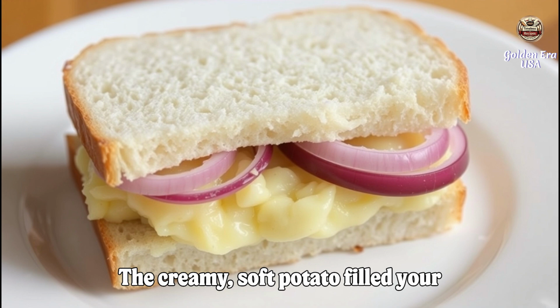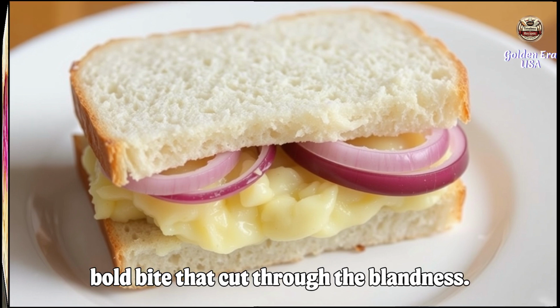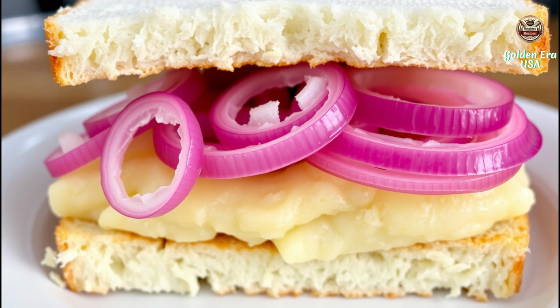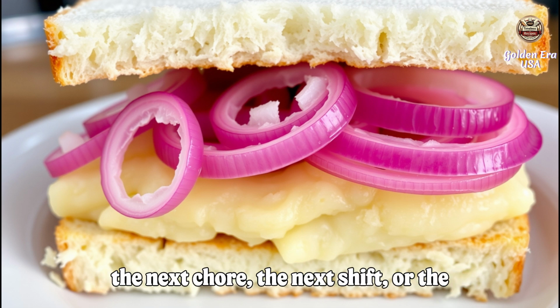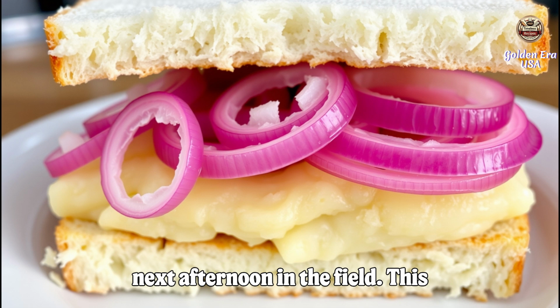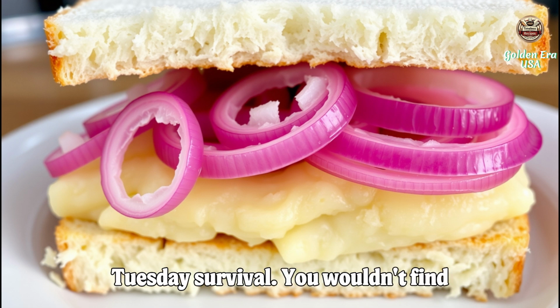The creamy, soft potato filled your stomach. The raw onion delivered a bold bite that cut through the blandness. Together, it was just enough flavor and just enough substance to get you through the next chore, the next shift, or the next afternoon in the field. This wasn't Sunday dinner. It was Tuesday survival.